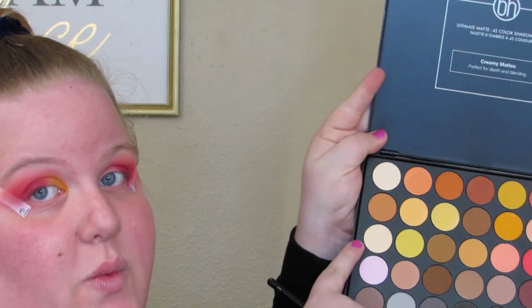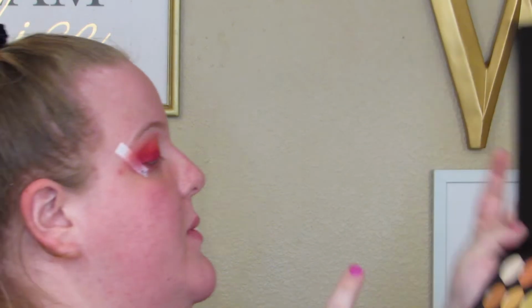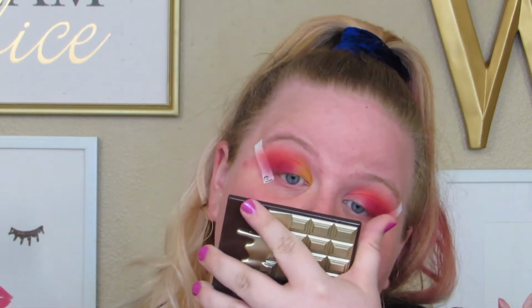Okay, over top of this, I'm going to go in with this shade over here. And this is a really, really pale yellow. It almost looks white, but it's not. So I'm going to take some of that and put it on top and see if we can brighten this up. Brightened it a little bit. Not too much though. That's fine though, I guess. I wanted it a little brighter, but you know what? We can't always get what we want.